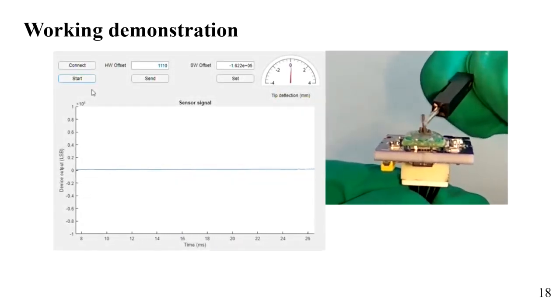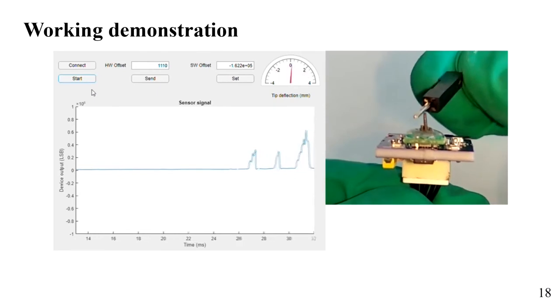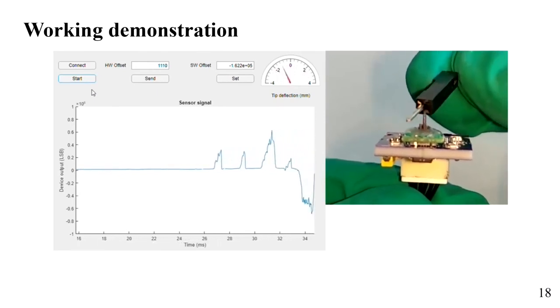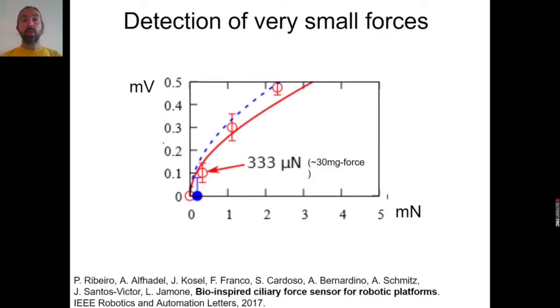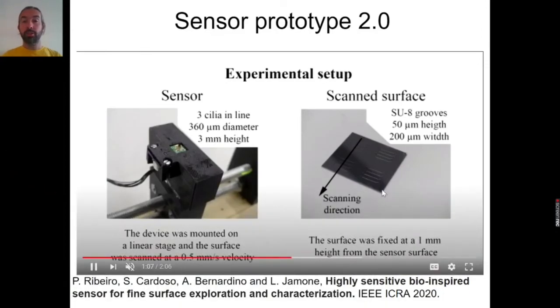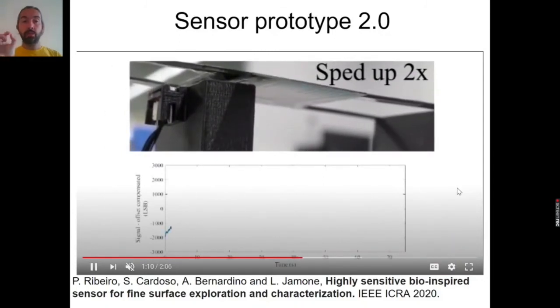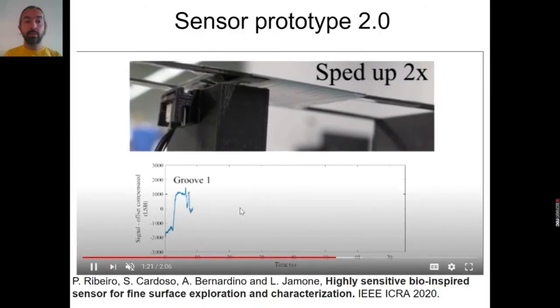In this demonstration, you can see the sensor being actuated. As the user touches the cilia, the corresponding deflection is measured in real time. The sensor has a data acquisition rate of up to 1000 samples per second and a resolution of 24 bits. So as I mentioned before, with this sensor we can detect very small forces, particularly forces in the area of 100 of micronewtons. And in this experiment, we made a metal sheet with some very small holes and grooves inside. And by moving the sensor over this metal surface, we were able to precisely find the position and the dimension of these grooves.